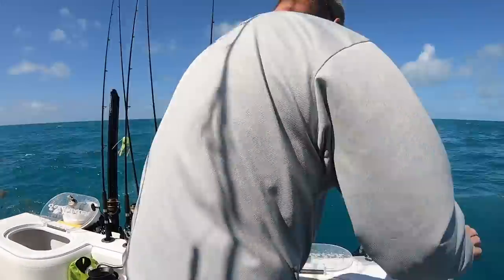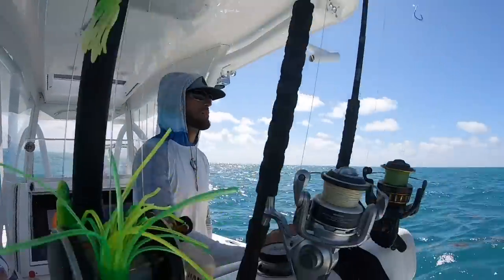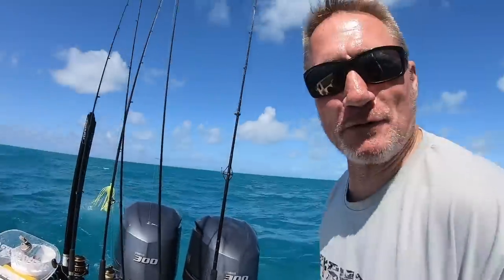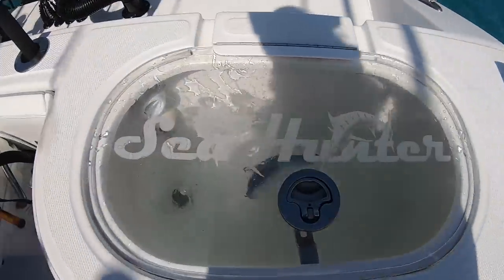Yeah, make $20. Dang, that's like hunting nutria rats. Oh, yeah. Do not put your hand in this live well reaching for bait. You'll get a pretty strong tingle if you put your hand in there.